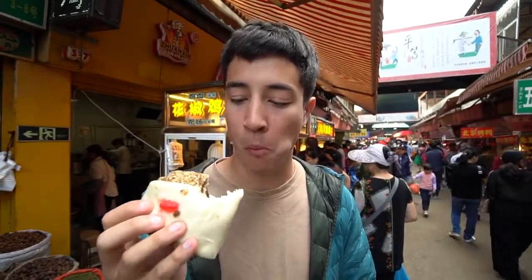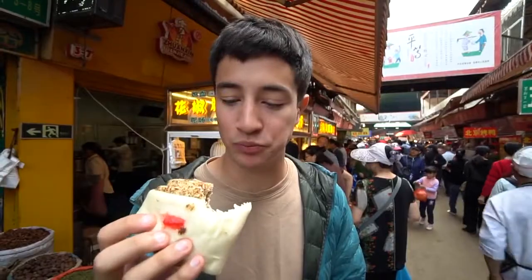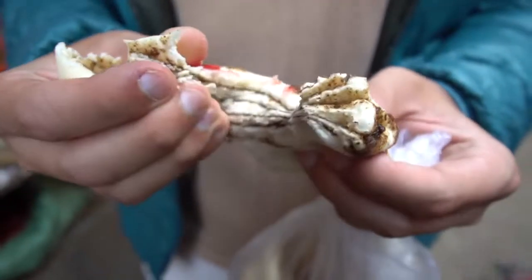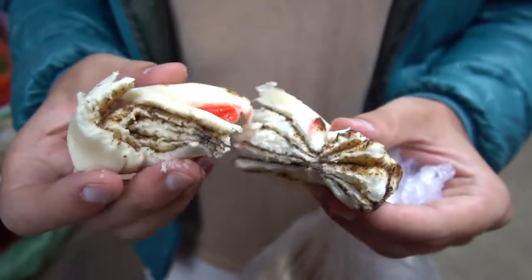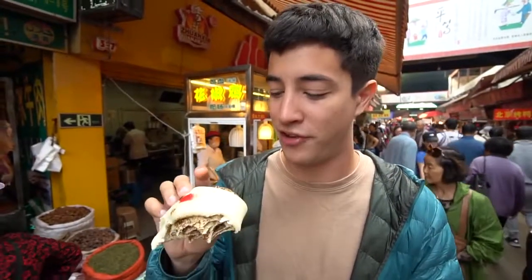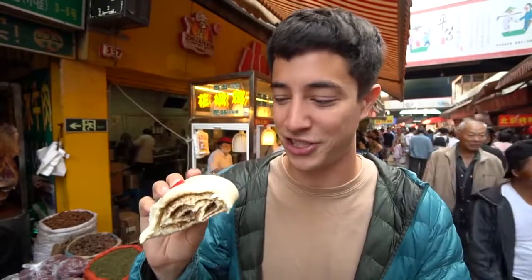Oh, it is a sweet filling. Oh, that's good. That is really interesting. That is filled with sesame, probably a little bit of sugar, maybe some red bean as well, but I love the texture of the bun. It is nice and fluffy and really interesting. It is almost like a cinnamon roll, but uncooked, nice and gooey and soft.